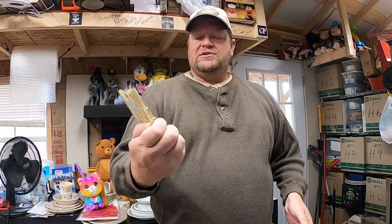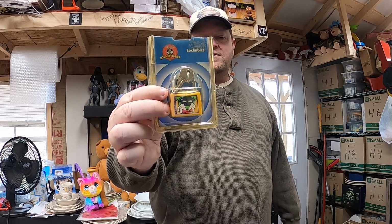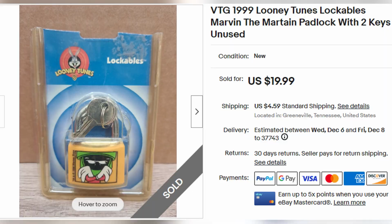This is new old stock. It's been cut off the top, but it is still new in the package. Never been taken out. It's a padlock with the key, and it's got Marvin the Martian on it. This is from 1999. We end up paying 50 cents for this one. And we sat on it for a while. I think it's just super cool. So, I mean, stuff like this, I would love to be able to list all day long. And we end up taking an offer on this one for $18.50.